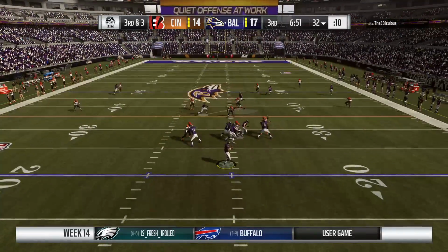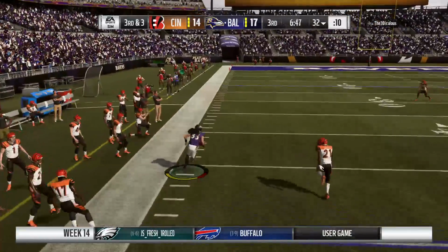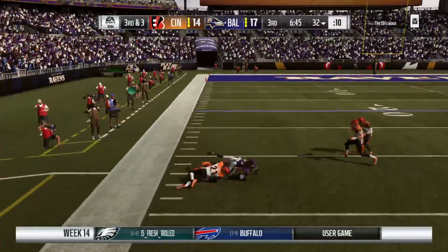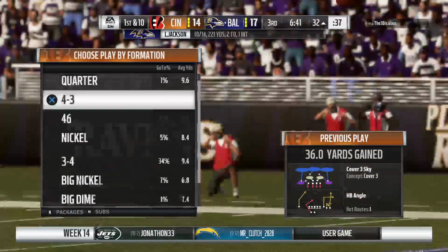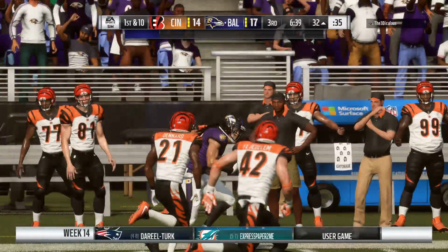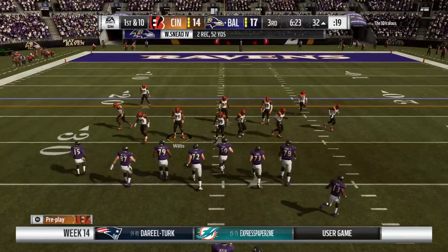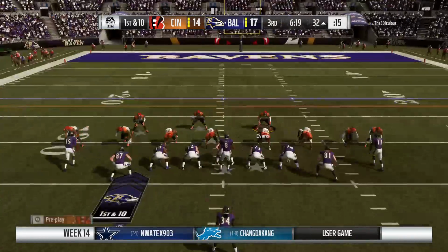This time it's 3rd and 3. From the gun, it's Jackson. And he's got Snead. And he takes this one down almost all the way to the 30. That one goes for 36 yards. Well, partner, I'm not sure how this drive's going to end, but how about the way they flip field position there? A nice attacking play that picked up a heck of a chunk of yardage.